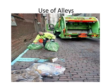Uses of alleyways are property access, by letting you pass through buildings, get through to others or housing, garbage and recycling collection like the picture shows, and they can be used to hold public and private utility routes such as water, electric, and phone.